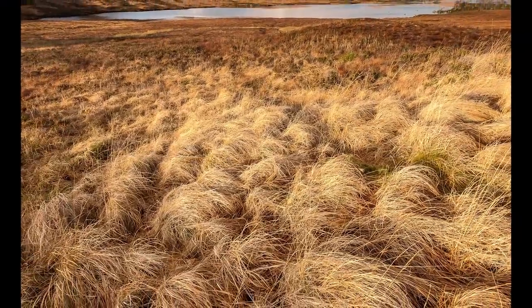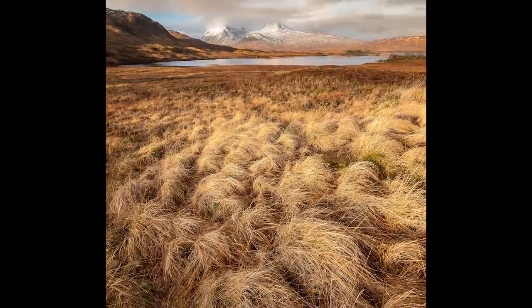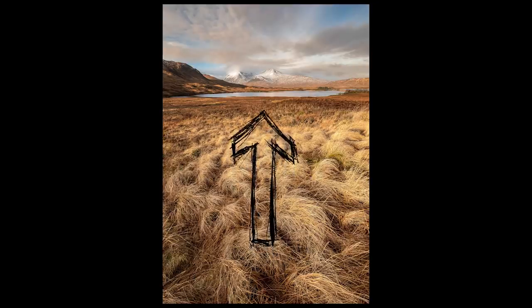You can see that the patterns are repeating in the grasses at the bottom, and although that's a big element of the image, it really draws your eye up into the mountains in the distance, and it also reflects some of the shapes in the mountains as well, and that really helps to gel the image together.